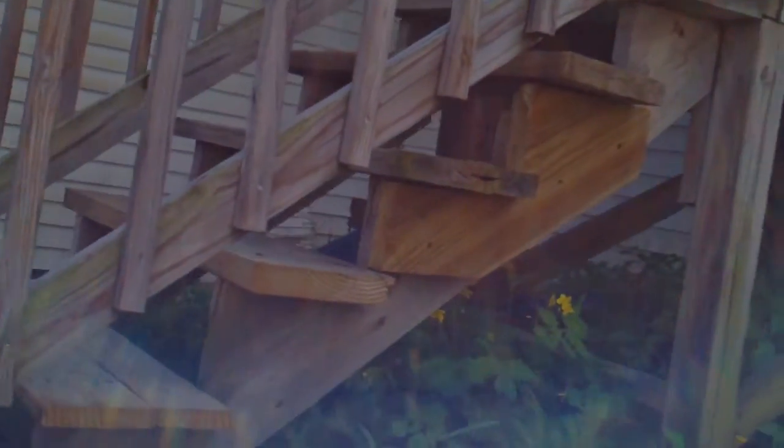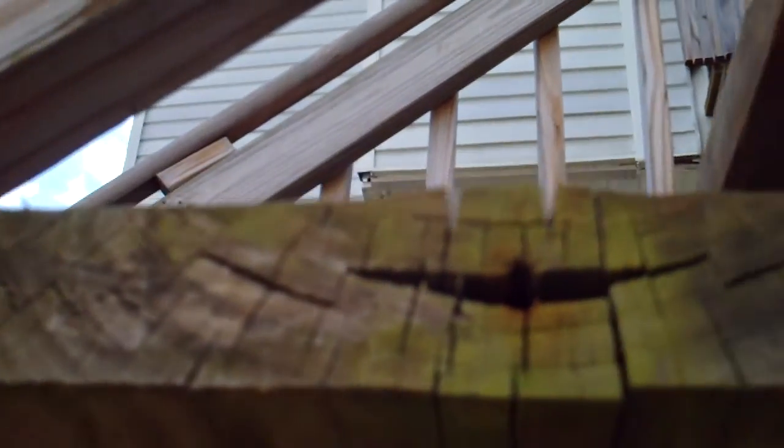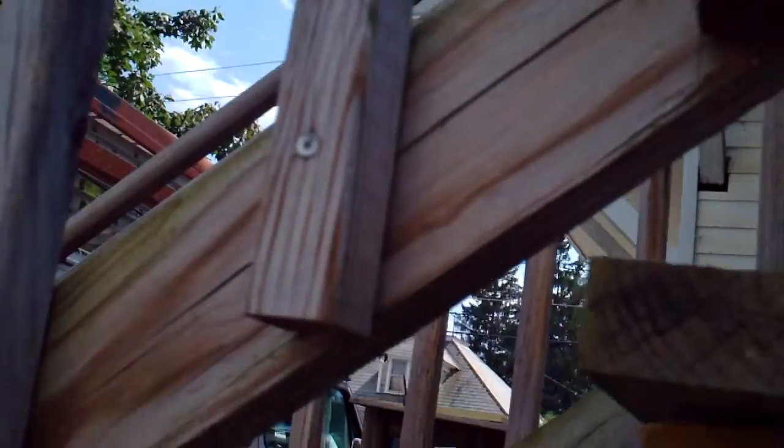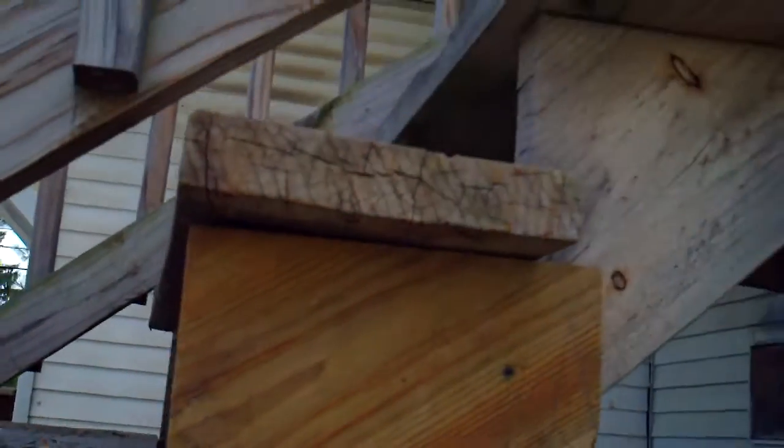And now, this is the piece of wood that they attempted to put on the outside of the stair to fix the steps. And as you can see, clearly there is a space where the step that they tried to put back on there only contacts this piece of wood in the very back. Same with the stair above it. This doesn't contact at all, and this is what they call fixed. In my book, this one needs to be replaced.